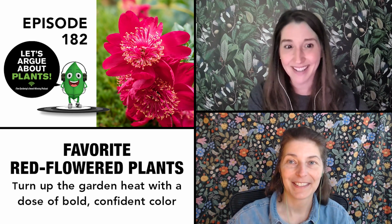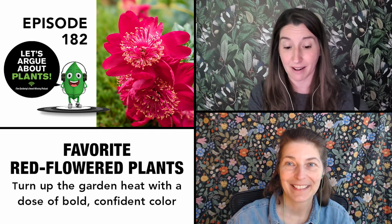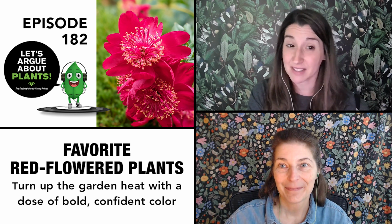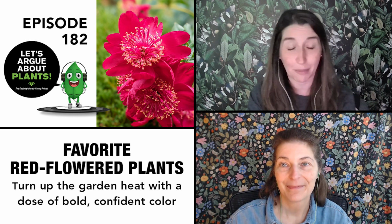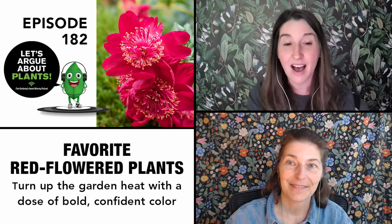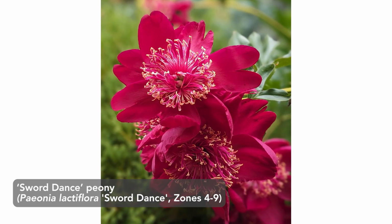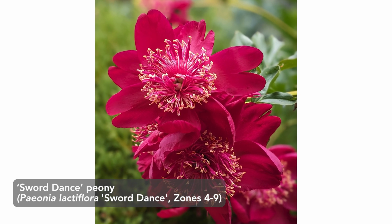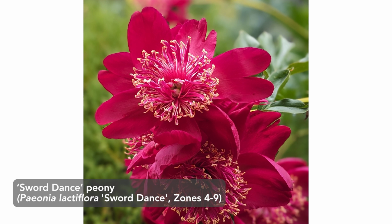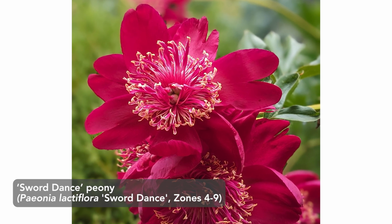Something that's not tiny was the first plant that popped into my head in my garden, which was a peony. It's hard to choose your favorites because peonies are, if push comes to shove, my favorite flowering perennial. And I went with Sword Dance, which is Paeonia lactiflora 'Sword Dance', zones 4 to 9. And holy cow, it's red. I was like, no, I don't have any red plant. Yes, I have this peony and it is red.